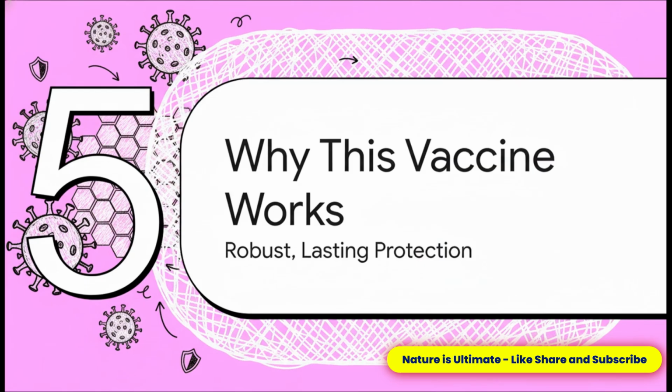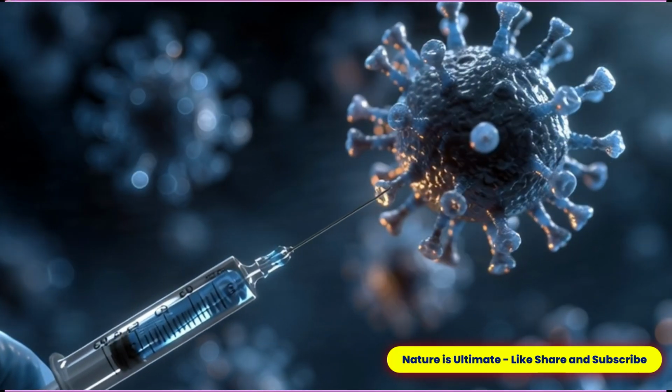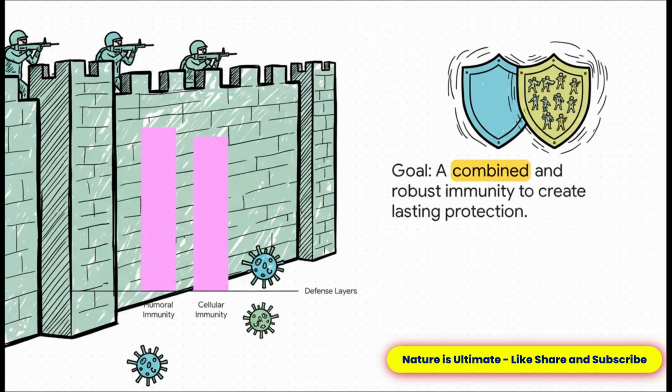So why is this two-layered approach so incredibly smart and effective? It's because it creates a defense that is both incredibly strong and incredibly deep. It leaves the virus with absolutely nowhere to run and nowhere to hide. This right here is the goal of modern Ebola vaccines. You want to generate a powerful response on both fronts. Not just a wall, and not just special forces, but a really strong response from both. This combined immunity is so much more powerful and long-lasting than either defense would be by itself.